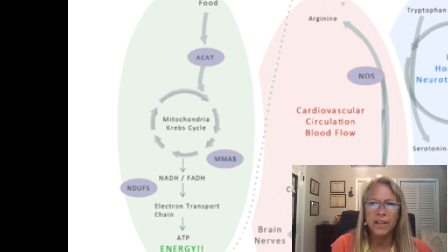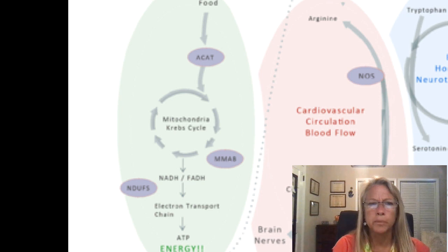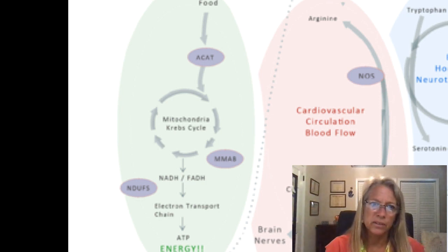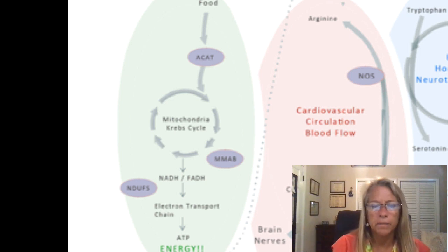If you have inherited a genetic variant in any of those enzymes, it will slow down this process. It makes sense that this person would have low energy and would tend to gain weight. They also would have high cholesterol and a risk of cardiovascular disease, along with neurological diseases. Mitochondria is super important in understanding mitochondrial function, or energy production in the body.